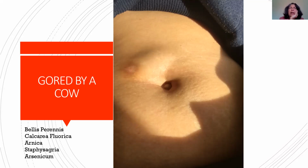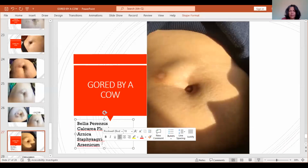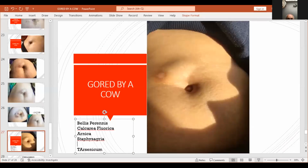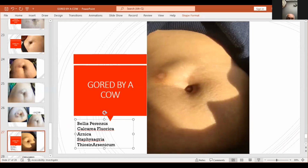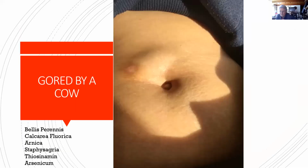How do you spell that? T-H-I-O-S-I-N-A-M-I-N-U-M. And it is very important to use. In fact, I should add that. I'm going to add that because that's so important. There, she's got it on there. Now I have it here, and you will have it forever. Thiosinaminum. And so what you have to know is you have to know what to use when.